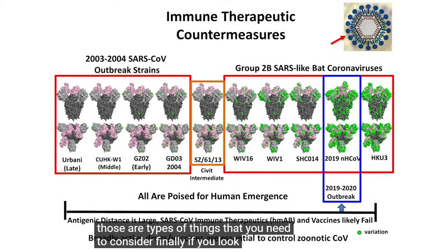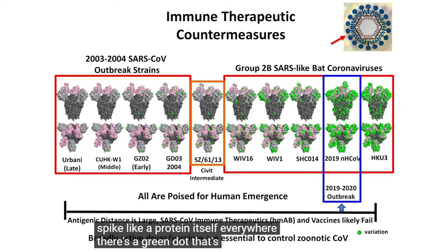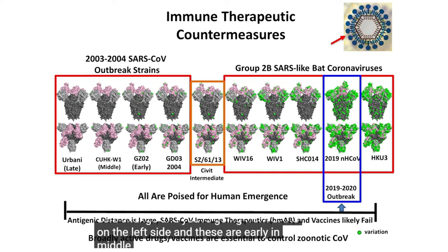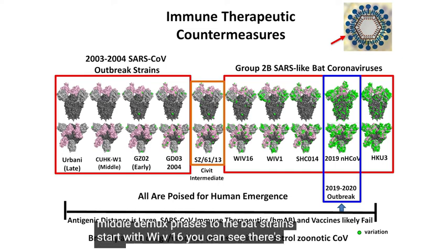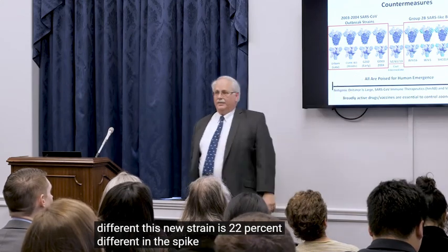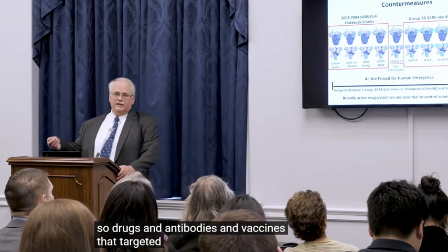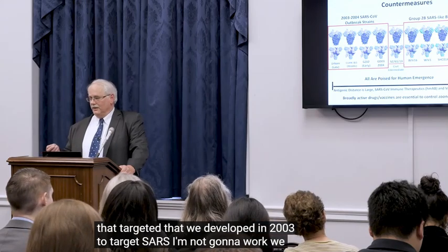Finally, if you look at the spike glycoprotein itself, everywhere there's a green dot, that's an amino acid change. And you're going from SARS on the left side, and these are early and middle epidemic phases, to the bat strains starting with WIV16. You can see there's more green dots. SHCO14 is about 10% different. This new strain is 22% different in the spike. So drugs and antibodies and vaccines that we developed in 2003 to target SARS are not going to work. We have to start over.